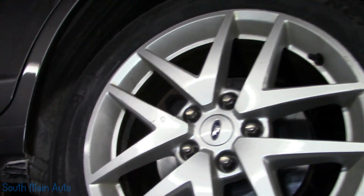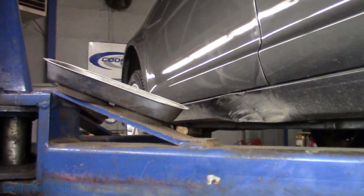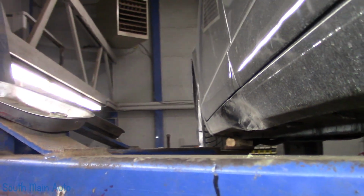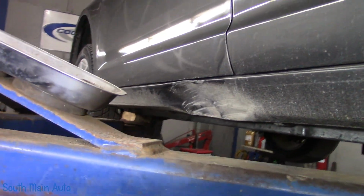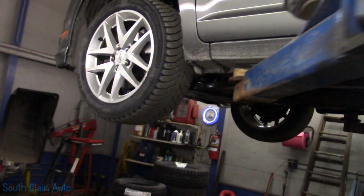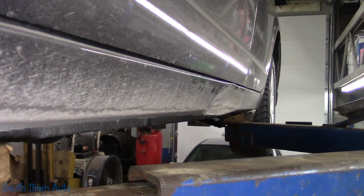I am overall quite pleased. Are you quite pleased? I'm really pleased. I didn't mean to just blind you with the light. Oh, and this is the only cosmetic defect really, is that rocker panel right there. Yeah, so you just got a small ding in the bottom of the rocker, but what are you gonna do? I mean, the rest of the car was so nice, it was hard to not buy it just because of that.